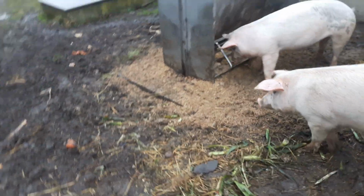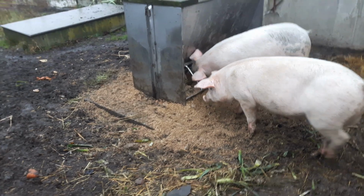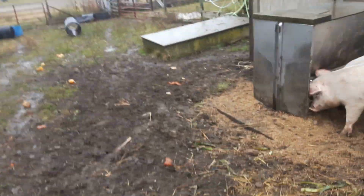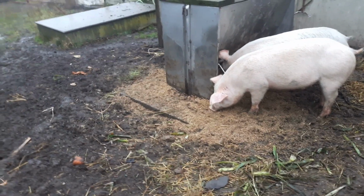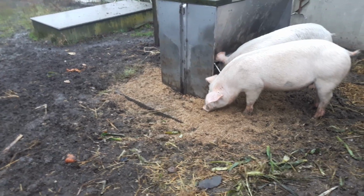Well, just a few minutes ago, these two little buggers decided to escape. They were all the way over on that side of the farm. They broke a back gate, and as you can see, they've been really playing with their feet a lot. I gotta adjust the feeder. But they had broke the back gate and went all the way around.